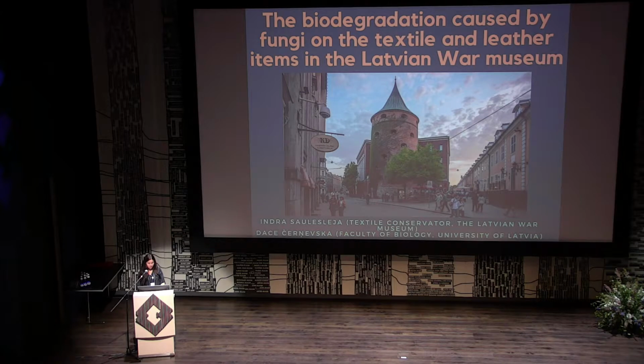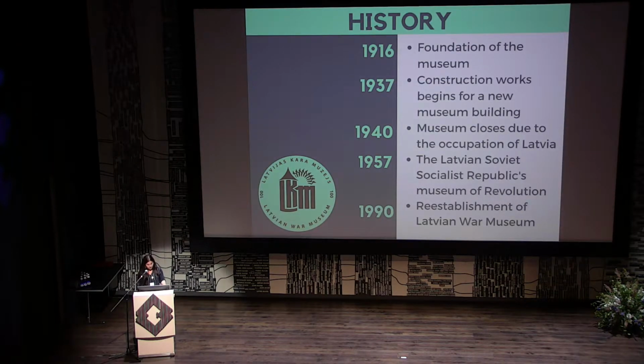Before we show you what lies beneath our presentation title, let's start with a little historical insight about the place where the project was born, the Latvian War Museum. The Latvian War Museum was founded in 1916 in relation to the First World War's events within the territory of Latvia. In 1937, the construction work began for a new museum building.